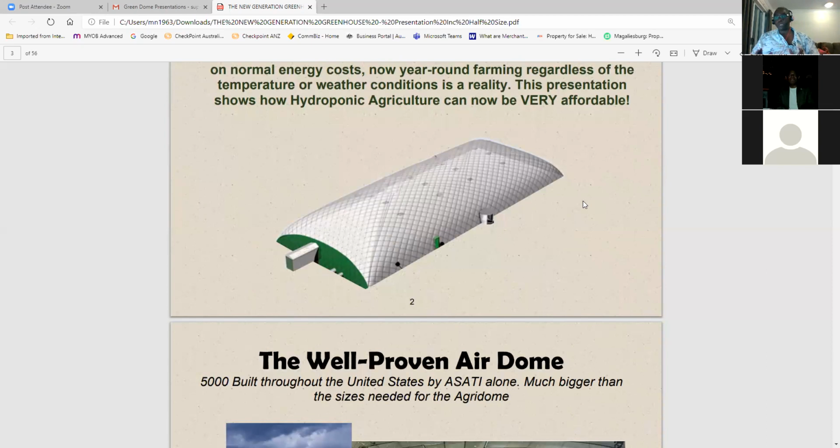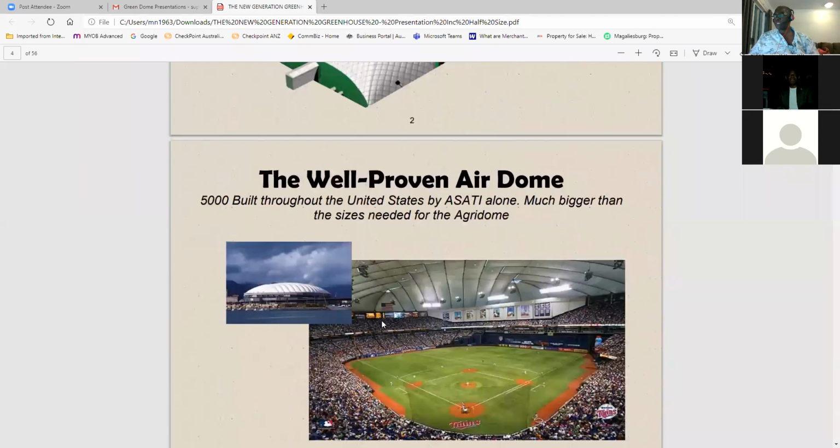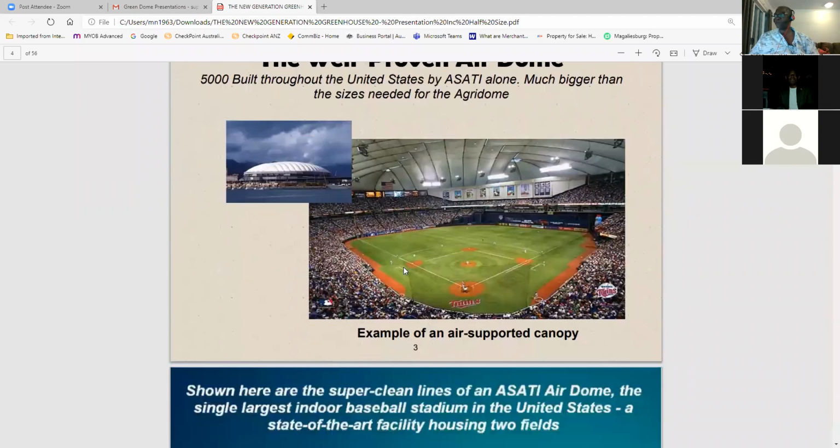Basically we're combining technologies from three continents, from three countries: United States, Australia, and Korea. Now the dome comes from a company called Asati. They've already built 5,000 of these types of domes in the United States. All these stadiums which are domes like this are built by Asati. These are the types of structures which they've built throughout the world. So we're leveraging state of the art technology, which has already been proven.